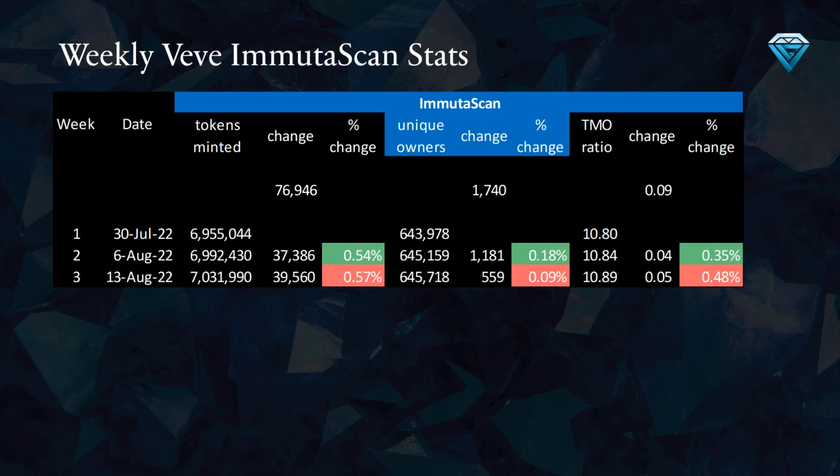This table shows Veve's ImmutaScan stats on the blockchain. With regard to tokens minted, last week 37,386 tokens were minted, and this week 39,560 tokens were minted. So that's a total of 76,946 tokens minted over the last 3 weeks.